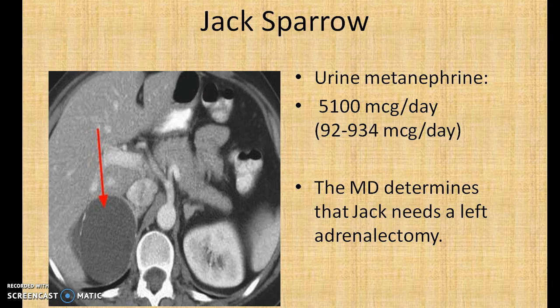So you ask, what are metanephrines? Metanephrines is the breakdown of catecholamines, specifically epinephrine. So we know that he has a pheochromocytoma, which is a tumor inside the adrenal medulla. And with that tumor, it's going to be just shooting out epinephrine all the time. Patients with a pheochromocytoma have episodic hypertension.